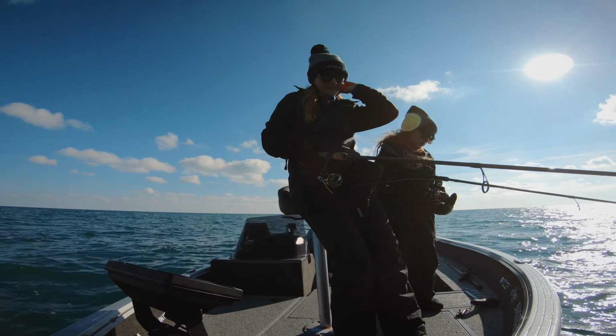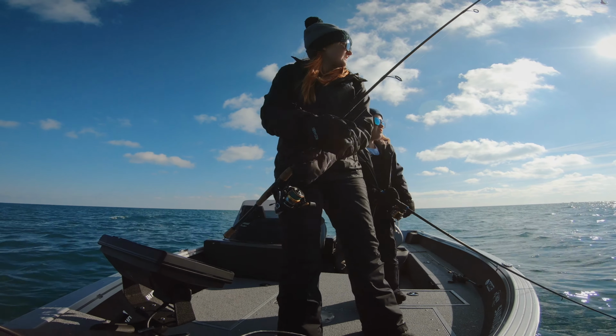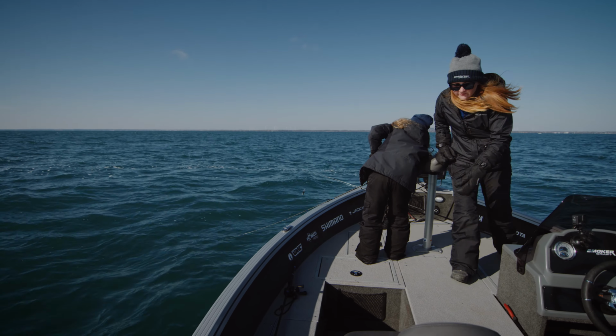So, this is our last drift of the day. Maybe we'll hook into one more. Maybe not. You got one? Pink. Yeah. Fish on for Claira. On the tube shot. Tip down, he's gonna jump. Make sure you keep it tight though, keep it tight. Oh, I got bit too. I'll get the net out.